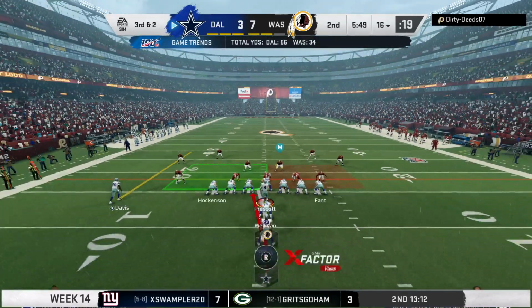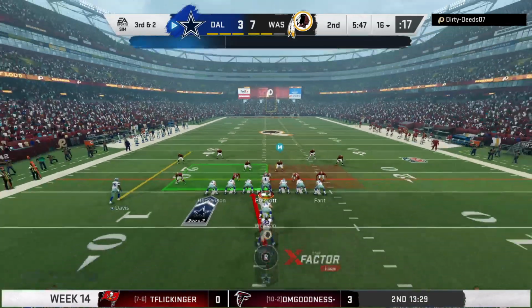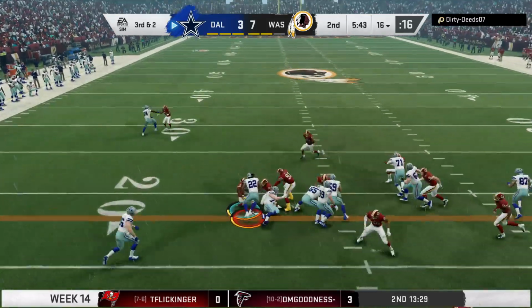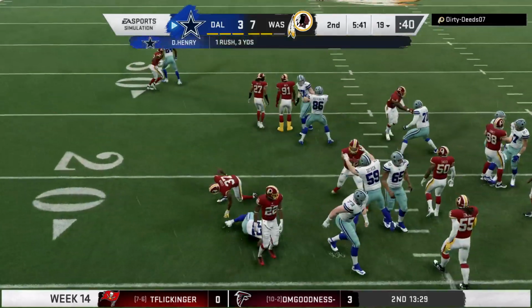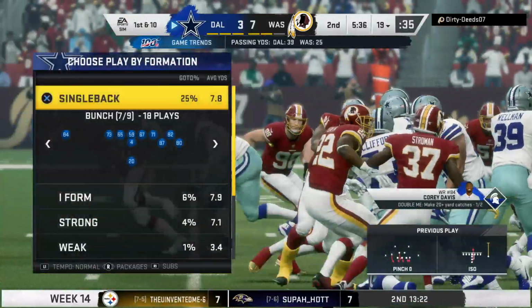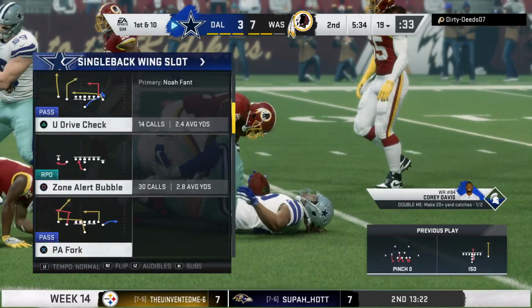The Redskins on 3rd down, putting an extra man here in the secondary. Here's the former Heisman winner. It's Derrick Henry. And he's going to have the first down as he's marked down just shy of the 20. Give him 3 yards and a fresh set of downs.